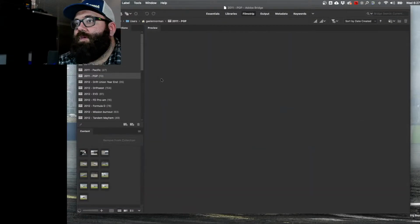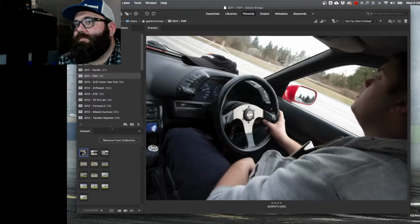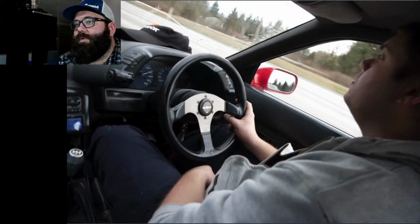Anyway, PGP. Not a lot of pictures from here. This was, I think, the first year we ever went to PGP. So this was Josh driving his Skyline. So yeah, this was a long time ago.